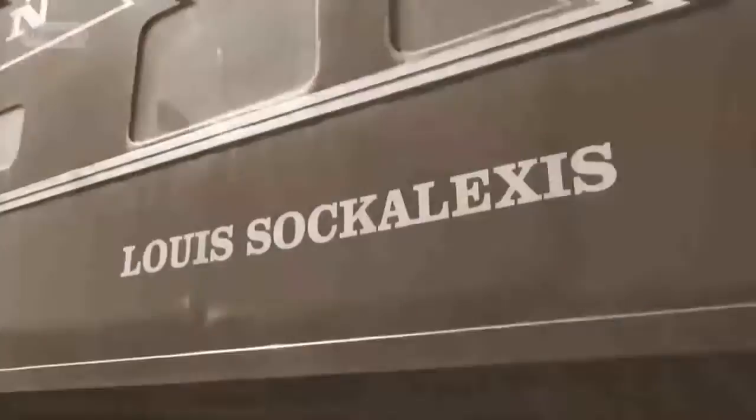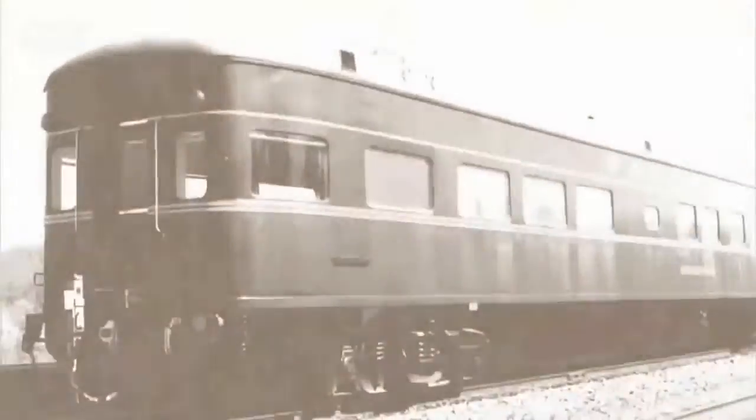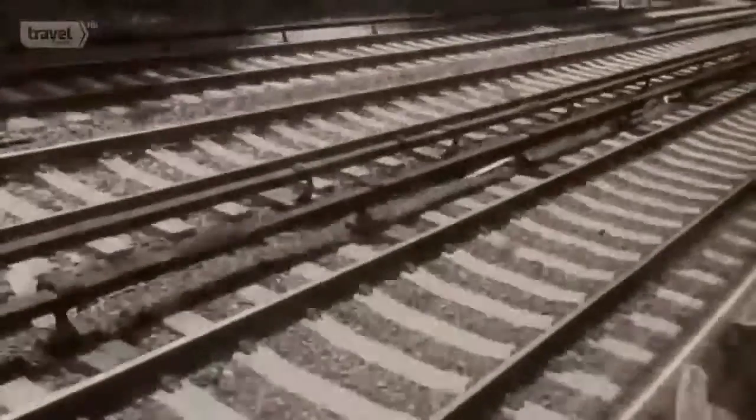The Sockalexus first hit the rails in the late 1940s as part of the Spirit of St. Louis on the Pennsylvania Railroad. It was a car on their flagship train from St. Louis to New York.